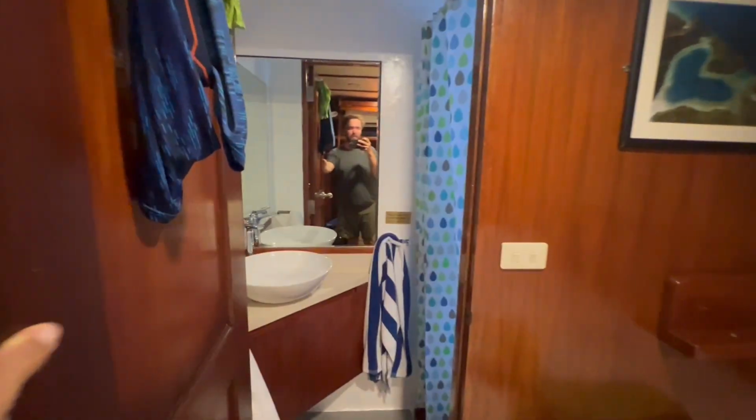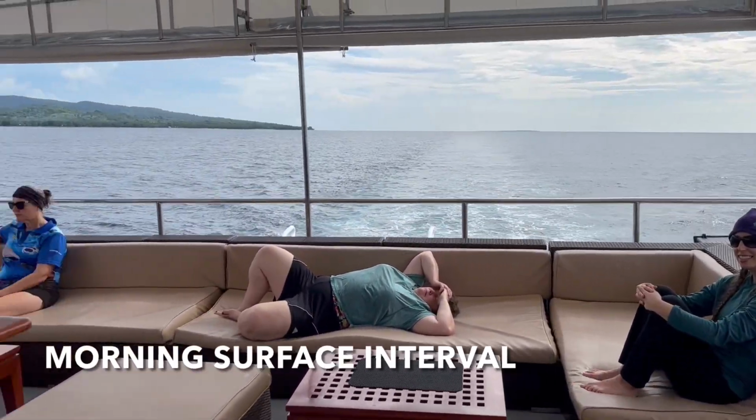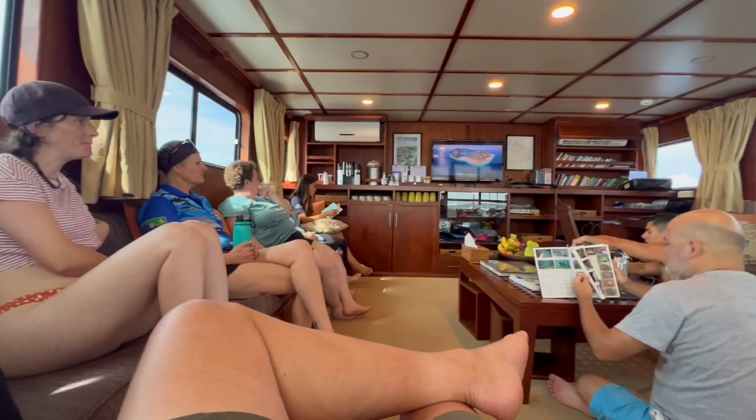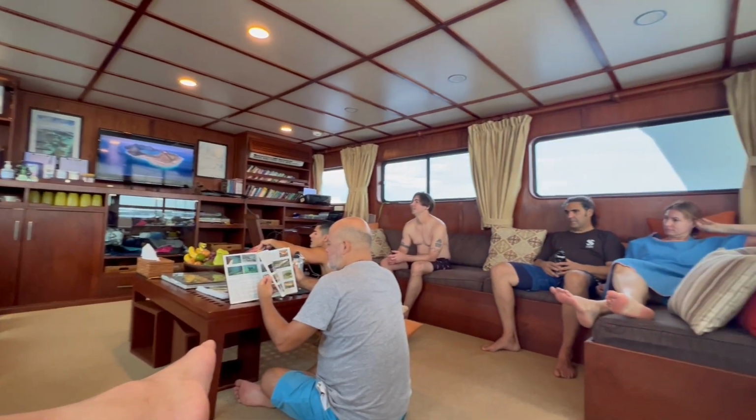One dive down, you can tell by the amount of frizz coming up, and it went all good except Jen had a little bit of an issue with her ears. So boat bathrooms are incredibly efficient because you can take a dump, brush your teeth, and shower all at the same time. After the first dive, the boat had to relocate to Satonda Island, so we had a little bit of time to just sit around and relax after eating a very, very hefty lunch.